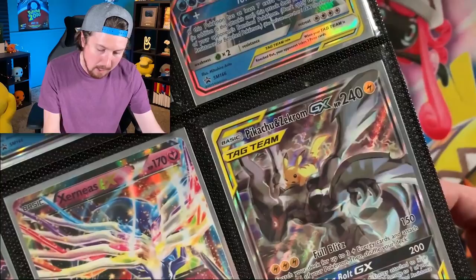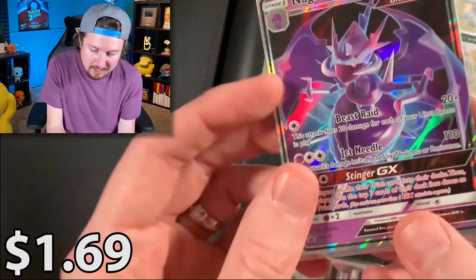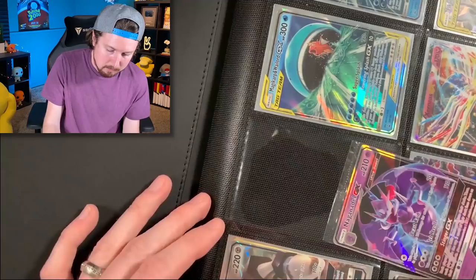We do see Xerneas right down there. We see that Pikachu and Zekrom GX. We have Eevee right there. We got Melmetal GX. Now this one right here, Naganadel GX, is actually still in the plastic. Obviously a promo once again, but this was from the Dragon Majesty Elite Trainer Box. That was the only way you could get this card right here. So, very, very nice. Let me go ahead and put that back in there. Okay, boom. Want to be very careful with it.